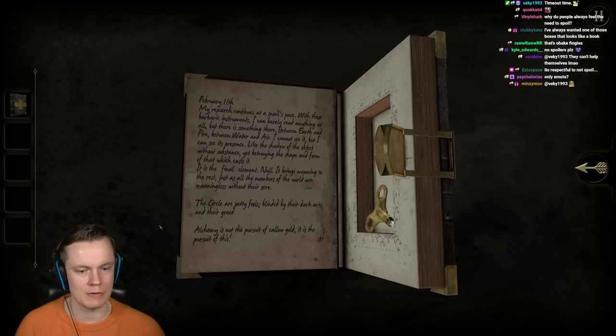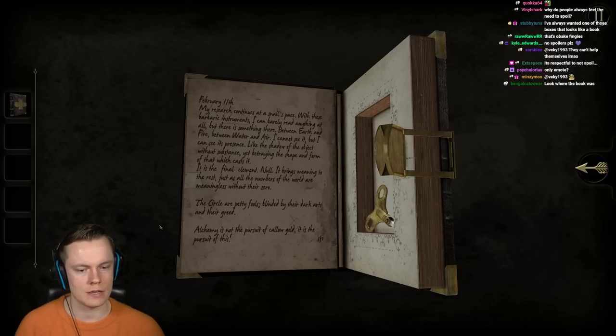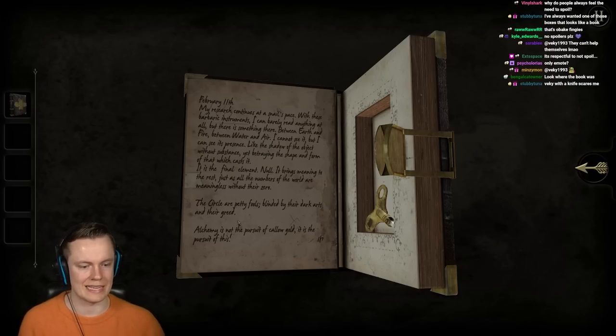The circle are pretty fools, blinded by their dark arts and their greed. Alchemy is not the pursuit of callow gold. It is the pursuit of this.